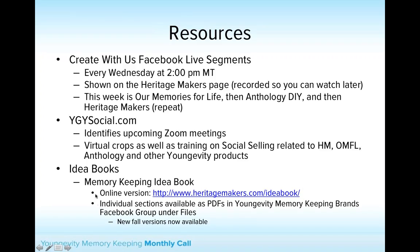Okay, I'm going to remind you again that we have the idea book available online. We also have the individual PDFs in our Facebook group as well.